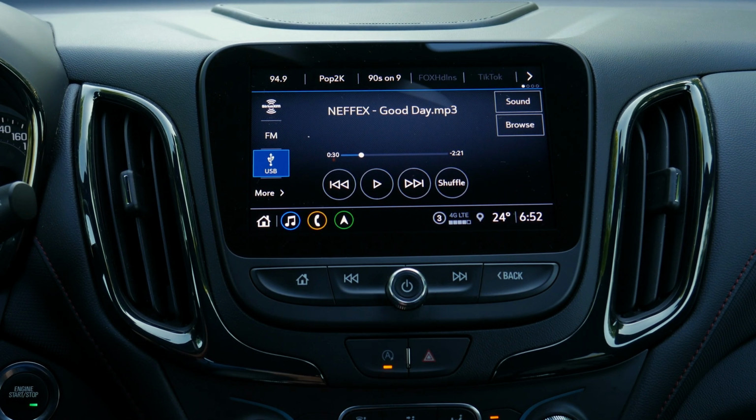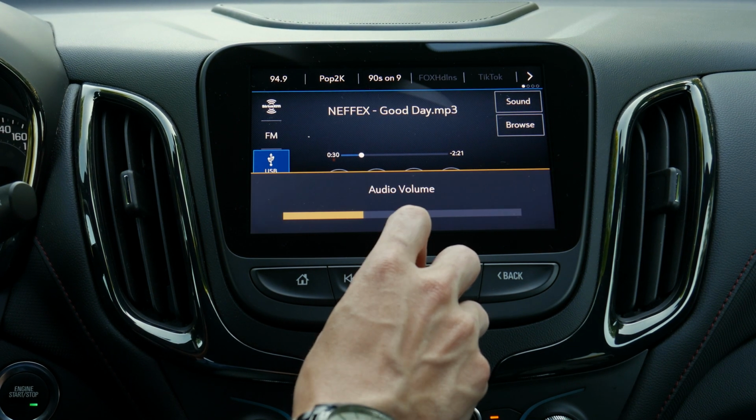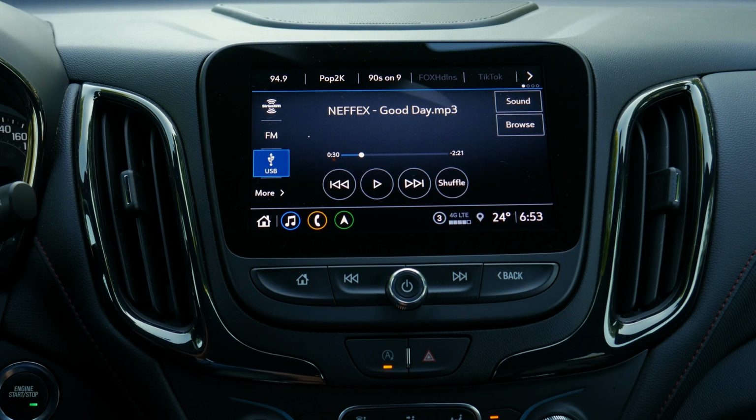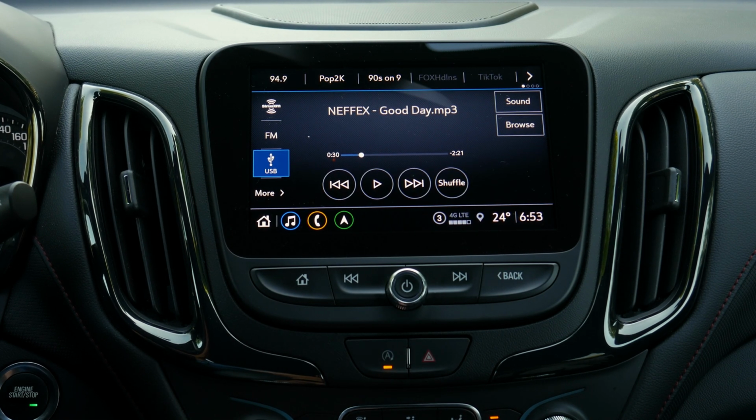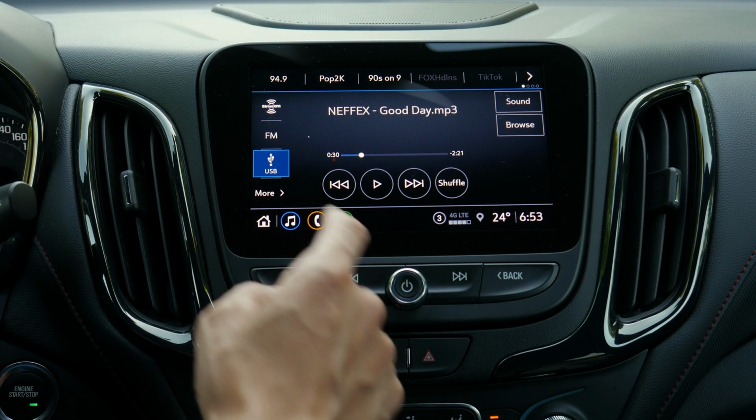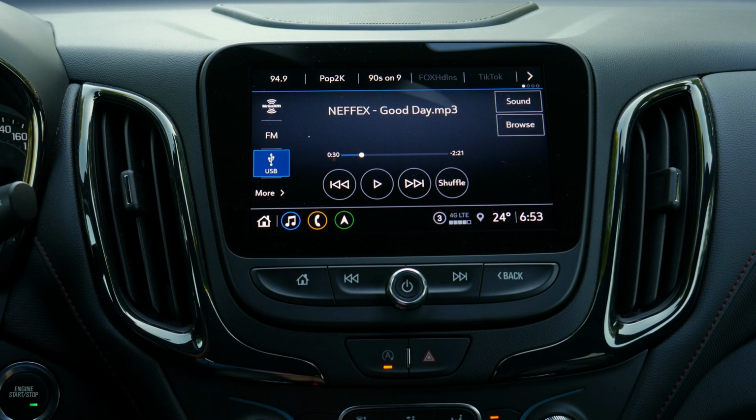I mean, this is like car-shakingly amazing. And I mean, as you saw there, it's not even really turned up that loud. So love the audio system, and that's because this is the upgraded 7-speaker Bose sound system you're going to find inside the vehicle. I do have the treble and mid-range cranked a little bit, so I'll show you those settings in just a second, but really good audio inside of this thing.